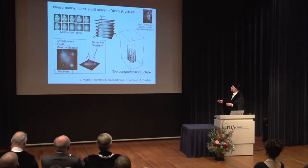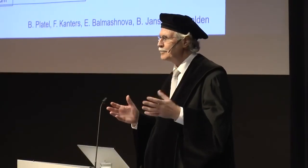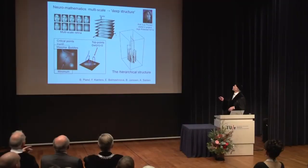So all the pixels that are together and form, let's say, an eye, are one branch of the tree, and this is the mouth. So we see the hierarchical decomposition back in what's called the deep structure of an image. Luc Florack was promoting this when we started in Utrecht, and we got a big grant. We had a couple of PhD students, Bram Platel here in the room, Frans Kanters, Evgenia, all here.